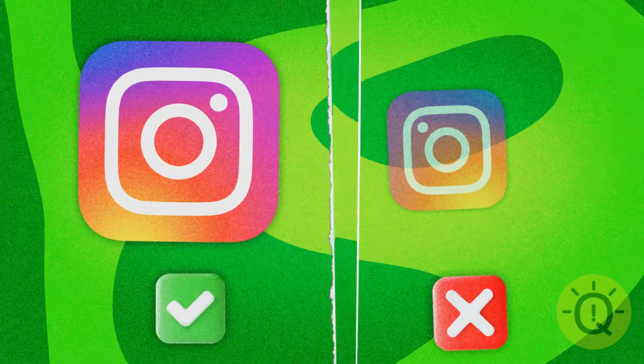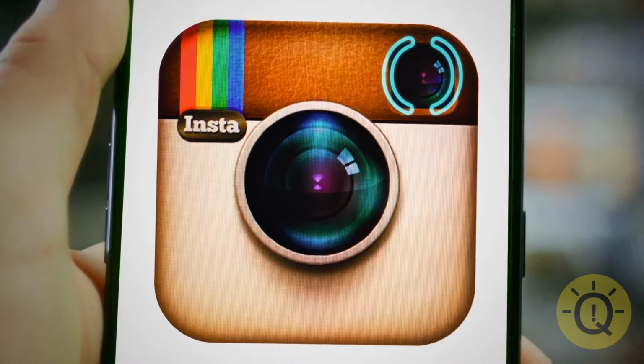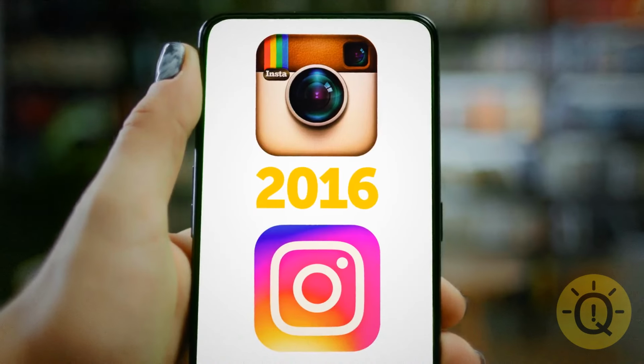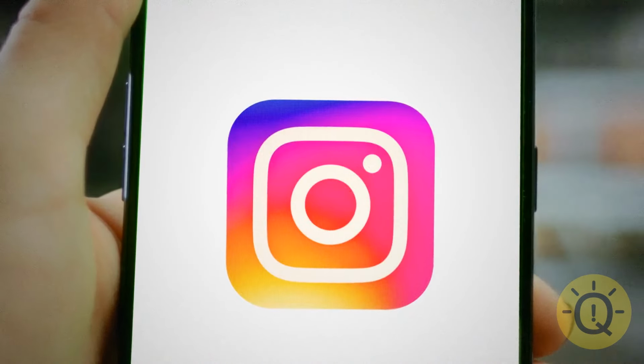The left one. Do you remember the old Instagram logos? The lens was always on the right side. The logo changed in 2016, but the dot stayed where it was, resembling the lens in the old ones.